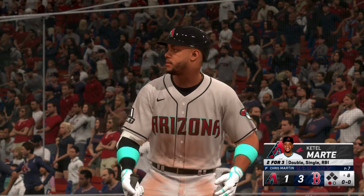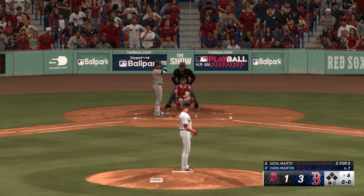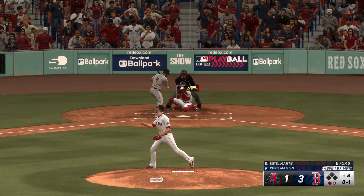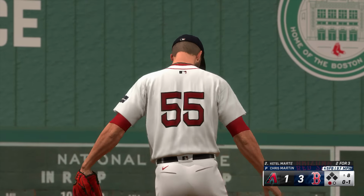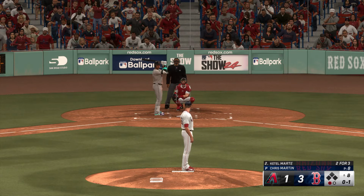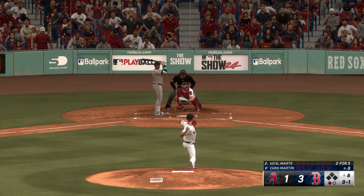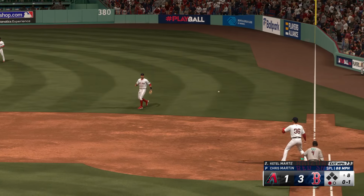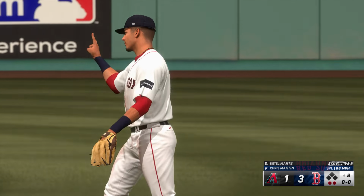Ketel Marte up to the plate. There's a strike. Martin, a righty that throws with power. He features a four-seam fastball, a cutter, a splitter, a sinker, and he works in a slider. Kicks and deals. Right side. Fires to first on the run. Two up, two down here in the top of the eighth. Couple of pitches and a quick out.